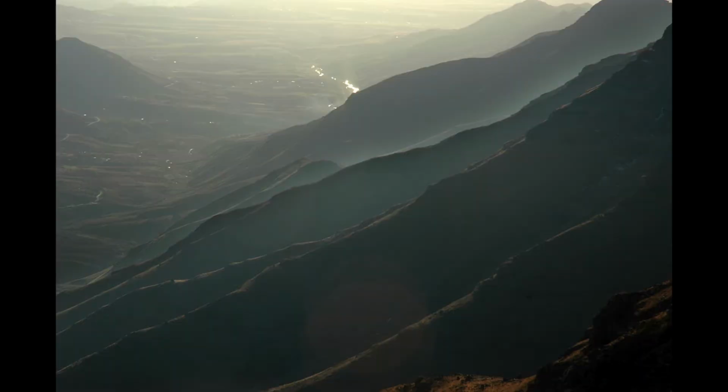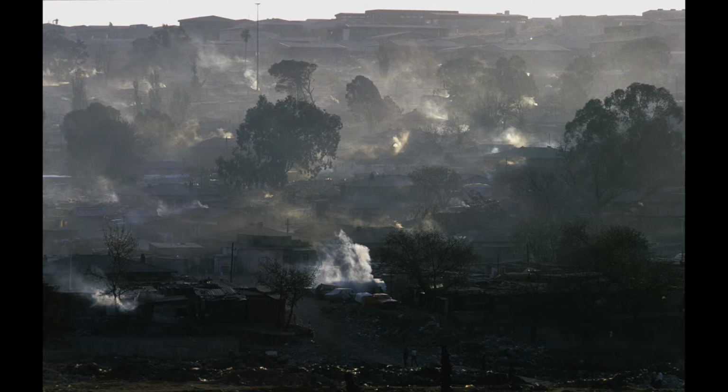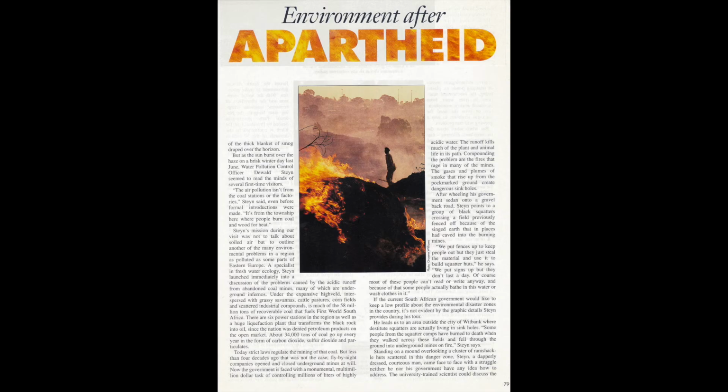In both of these images, the highlights juxtaposed against the darker background become the central focus of the image. The layering of the mountains immediately becomes visible, and here the smoke from the coal fires emphasizes the environmental aspects of poverty.